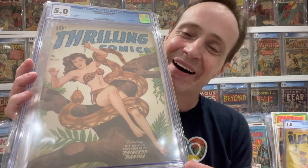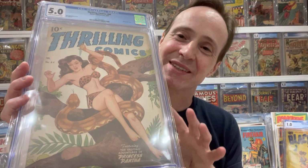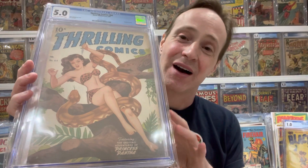I don't know. So yeah, just a really great Good Girl cover. This is an Alex Schomburg airbrushed cover. So it's really great. I really like this one. So this is number 1 on my list, Thrilling Comics number 64. So that was my 10 snake covers.